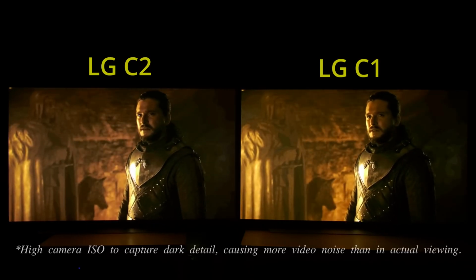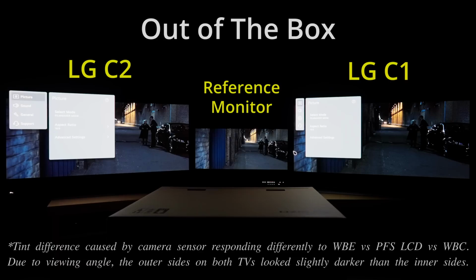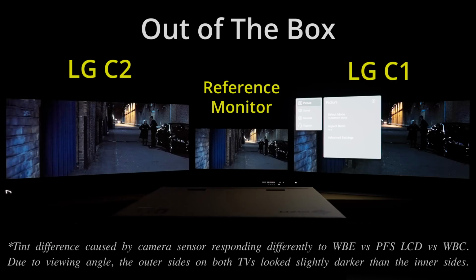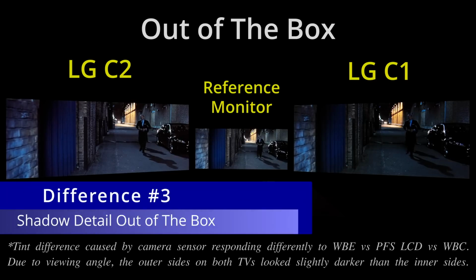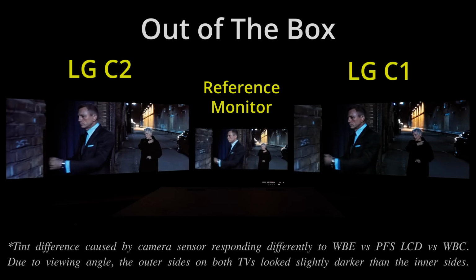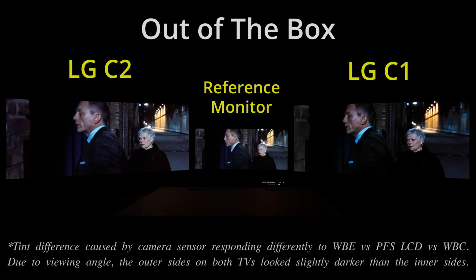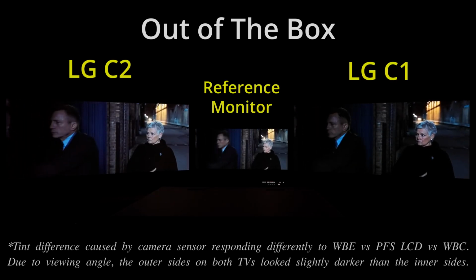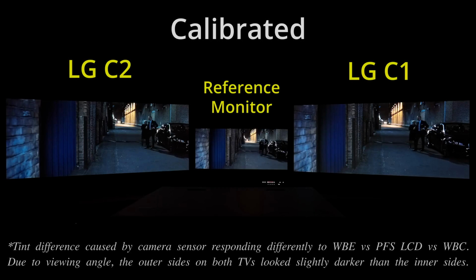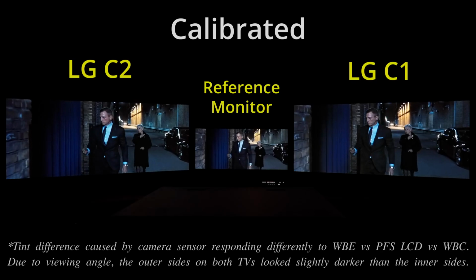Because of this, perhaps LG didn't see the need to crush some shadow detail to keep chrominance overshoot at bay on the C2. As you can see from this side-by-side comparison with both LG OLEDs set to Filmmaker Mode without further adjustments, the LG C1 crushed more shadow detail out of the box, whereas the C2 came closer to matching the reference monitor. Of course, both televisions could be calibrated to level the playing field, but even then, near black gamma tracking was just slightly better on the C2, contributing to more accurate shadow detailing compared to the C1.